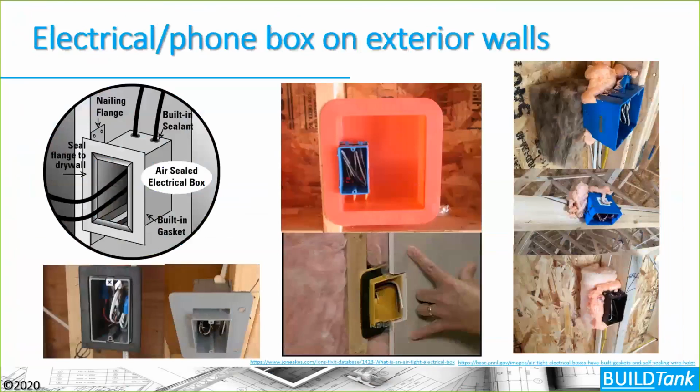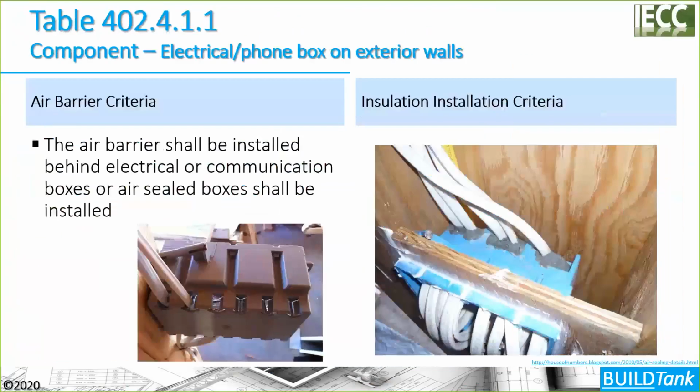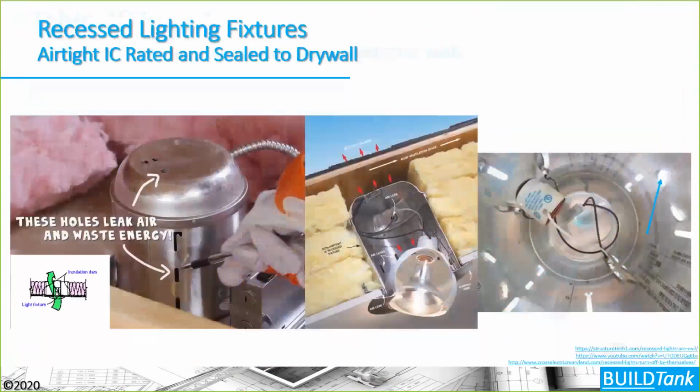boxes to the drywall that they're penetrating, when they're on exterior walls or adjacent to unconditioned spaces. You don't have to do the interior walls here. Again, another notion of electrical boxes that need to be sealed and made airtight.